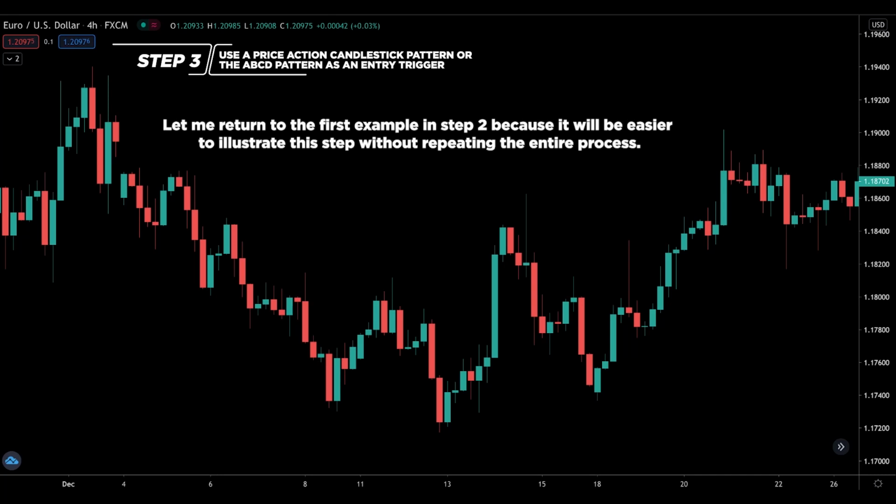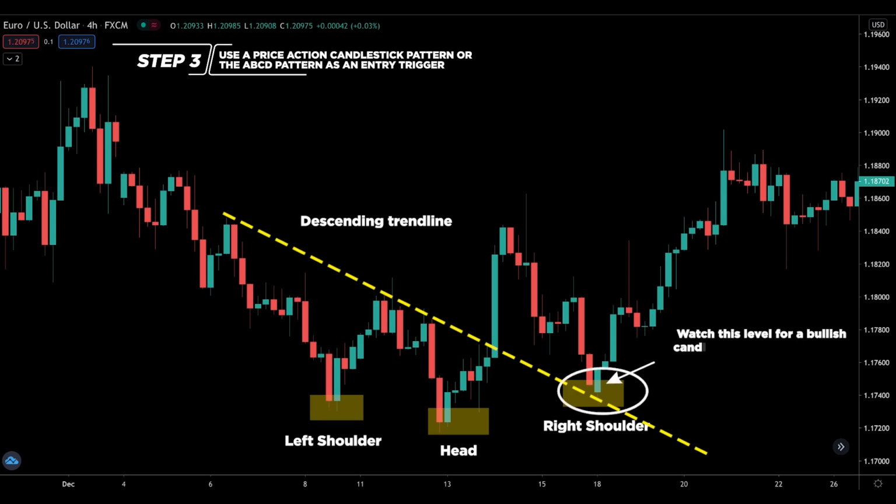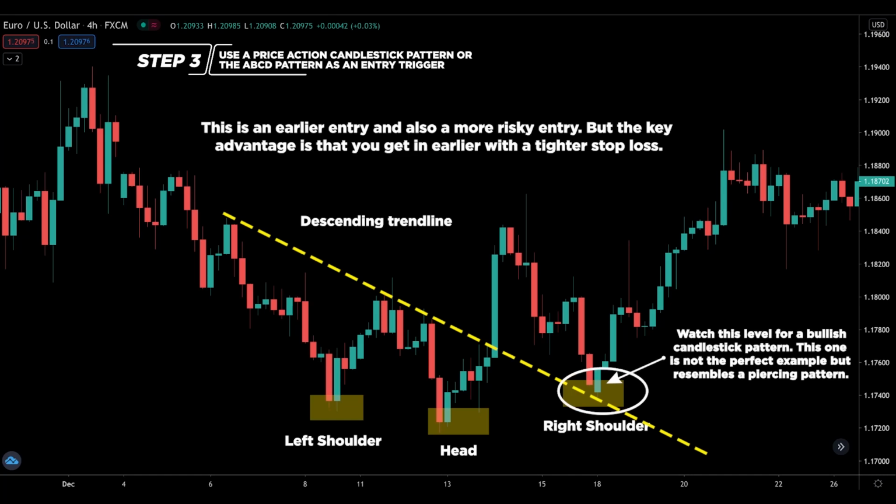Let me return to the first example in step 2 because it will be easier to illustrate this step without repeating the entire process. So here, price pulls back to the broken trend line and the left shoulder's level. So how do we enter? Well, we can wait for a bullish price action candlestick pattern like the bullish engulfing pattern and the piercing pattern. This is an earlier entry and also a more risky entry. But the key advantage is that you get in earlier with a tighter stop loss.